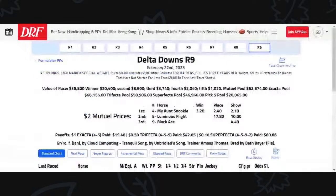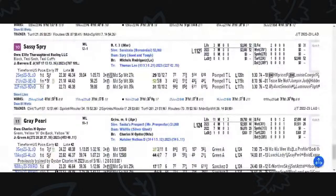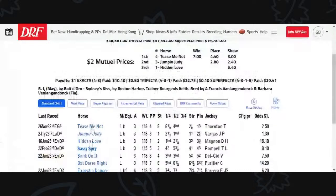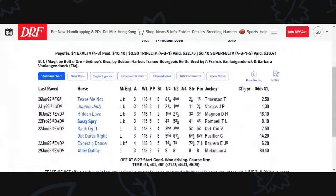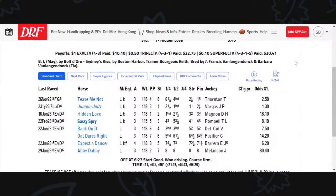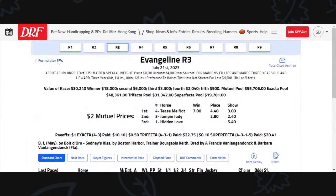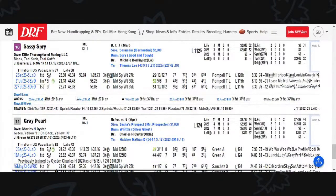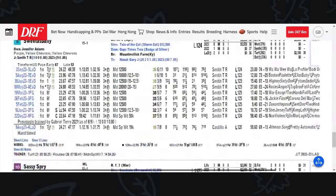Then gets on the turf, finishes 4th. This was a good effort. And the runner-up that day, Jumpin' Judy, came back to win. So I like the races that they're exiting. And the turf race was good. It was a solid 4th, and moved up into contention. That was the first start in 5 months. Now she'll make her 3rd start off the long layoff. I'm going to use the 10 all over. 6 as a player.